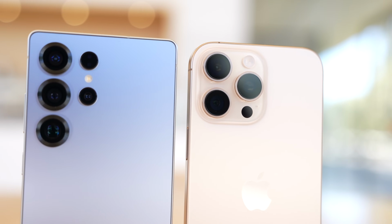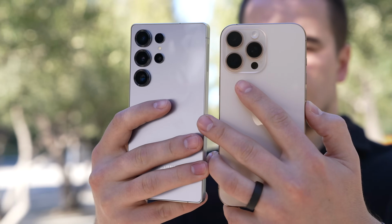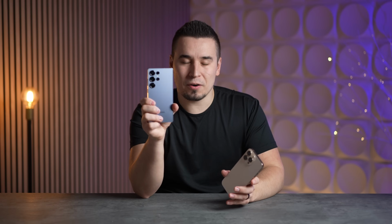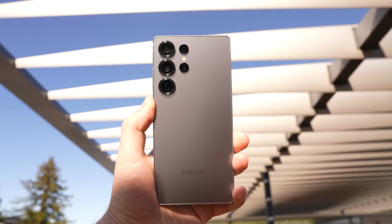With that said, all of those changes and differences, all my thoughts after 2 months, if the software was the same on both of these phones, or if the S25 Ultra could run iOS, the Samsung would be the winner, hands down. I would be using this phone if it could run iOS.